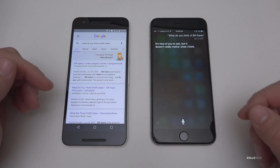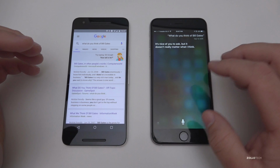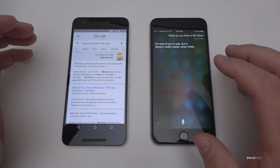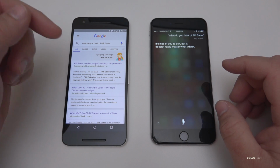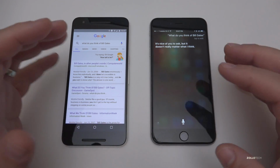Again, we get search results, and here we get more of a personality. So Apple's built in a few little Easter eggs to find information, and I've done some videos on that before, and it's really neat and kind of nice, but not really necessary. So it's there, and my kids actually enjoy it in trying different things. But as far as Google goes, it gives you search results, and it doesn't really have that whole personality aspect to it.